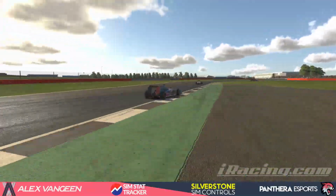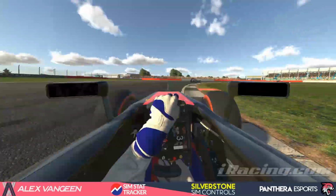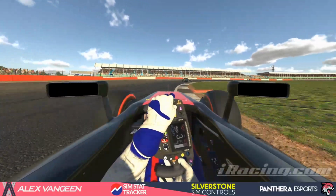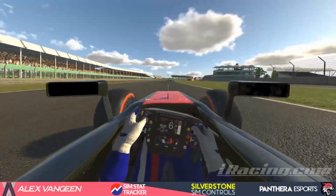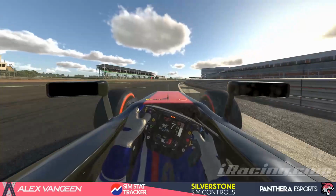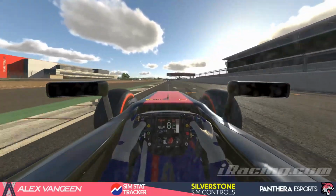The DRS isn't very powerful here, so it didn't give me the opportunity to close in on him too much. So now I've got to go on board and try and hunt him down as we come up through the back section of the circuit up towards one of the best corners on the circuit, Copse Corner.